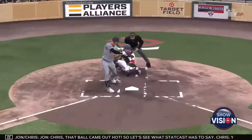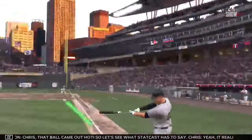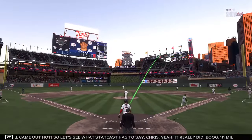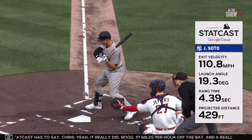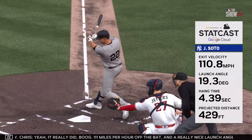Chris, that ball came out hot. So let's see what StatCast has to say. Yeah, it really did, Boog. 111 miles per hour off the bat, and a really nice launch angle as well. Just a beautiful swing from start to finish.